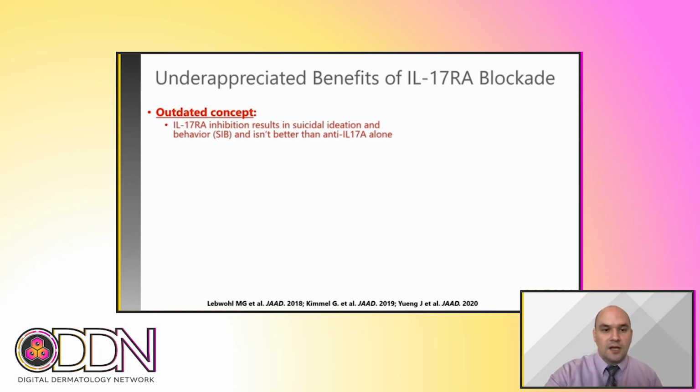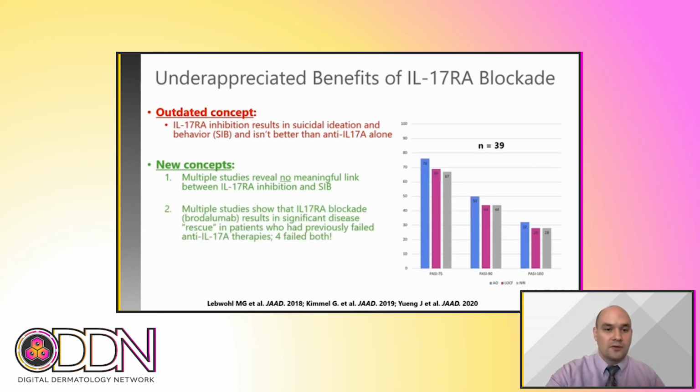The other outdated concept is this idea that IL-17 receptor inhibition results in suicidal ideation and suicidal behaviors, and that it isn't better than just blocking IL-17A alone. Multiple concepts sort of change this paradigm. One is that multiple studies have shown no meaningful link between IL-17 inhibition and suicidal ideation and behaviors. Multiple studies show that this is probably, again, related to psoriasis patients' increased risk even prior to therapy.